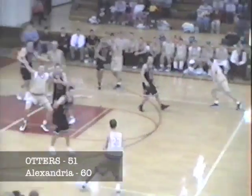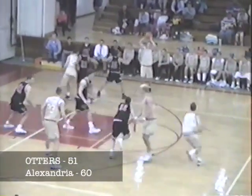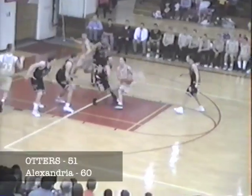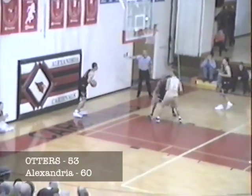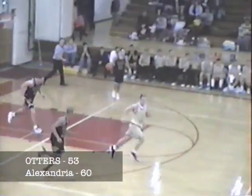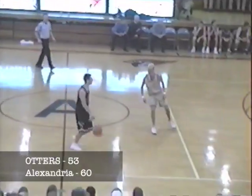They'll set it up. Erickson to the left side for Arneson. Arneson out on top to Braxton, the right side for Christensen, or for Erickson. Drives in, lays it up, and scores. Nice move by Erickson. 60-53 now. 7-point lead for the Cardinals, 3 minutes to play in the game.